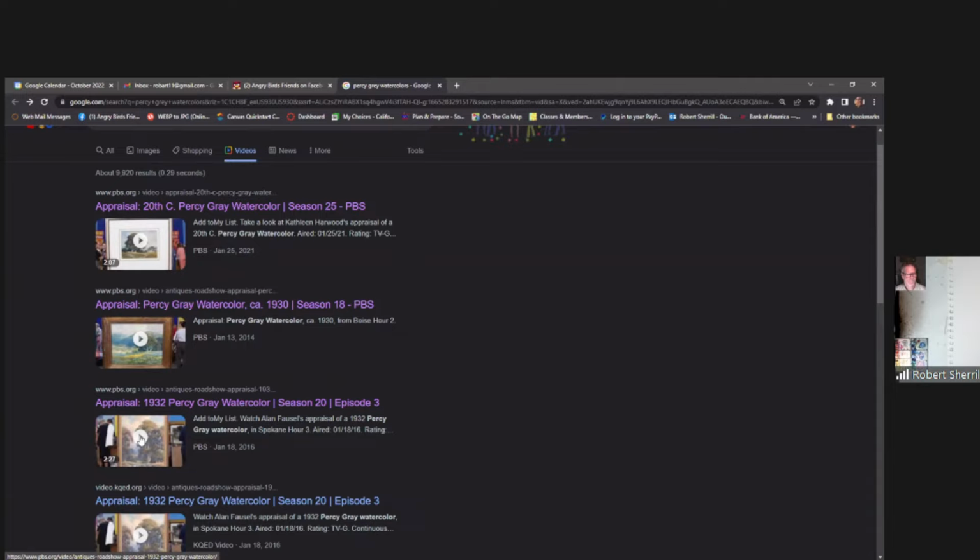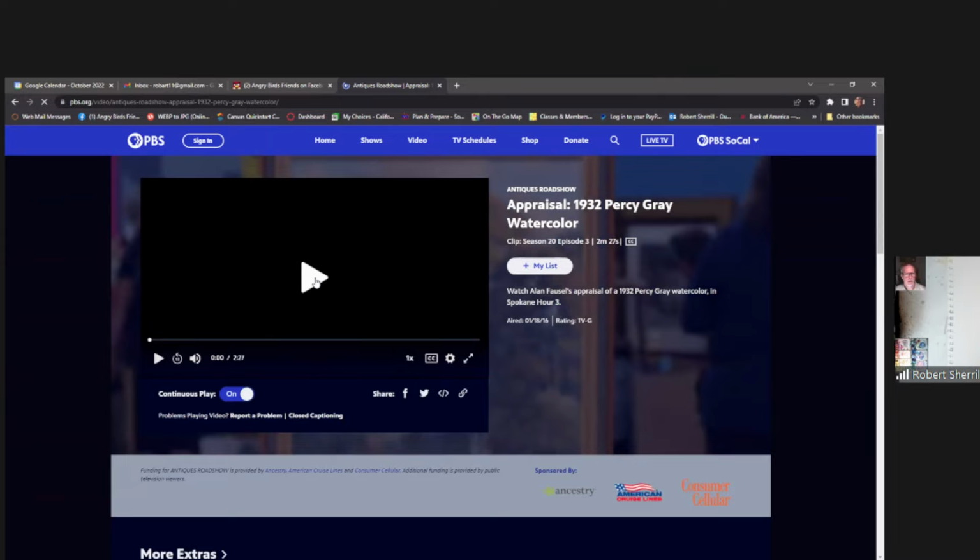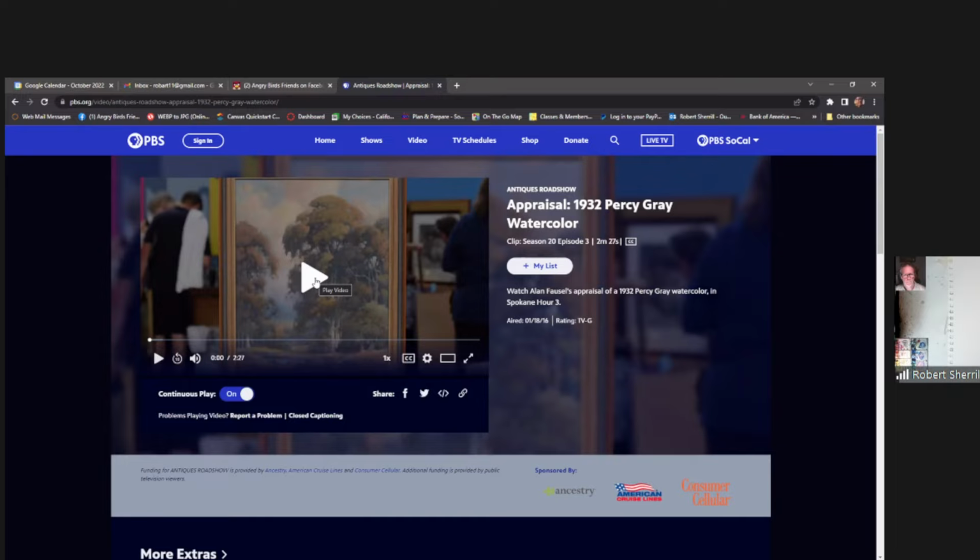Is that framed under glass, do you think, Rob? Yeah. Okay. Yeah, they didn't have the kind of glass that we have, the plexi that's sort of treated, so it has sun inhibitors in it. Oh, okay. That'll also help.